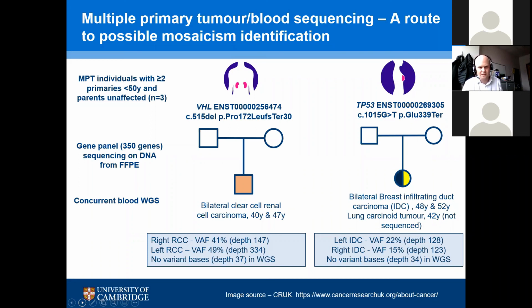The first one had a clear cell renal cell carcinoma bilaterally, and the same VHL frameshift mutation in both of those tumors that was not seen in the germline at all, and the variant allele fractions were consistent with heterozygosity, at least in the tumors. And then there was this TP53 nonsense variant as well, in someone with bilateral breast carcinoma, with a similar picture without the variant being seen in the germline or the blood data at all. And when we looked at the other variants within those tumors, there was relatively little similarity between them, suggesting that they were possibly part of a mosaic picture that had gone on to differentiate as independently arising tumors.